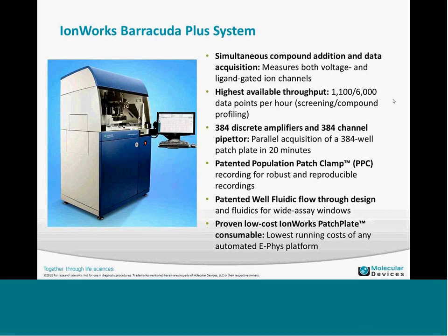So as Glenn mentioned, everything's done in parallel, so the experiments can be done quite quickly. Also, with rundown issues with any sort of electrophysiology, the faster you can get the experiment done, the better. The Barracuda also has, as previous ionworks instruments have, the population patch plate recording, which is recording from 64 cells at once. What it does is average the currents from those 64 wells, and what that does is it mitigates biological variability, and gives you good stable recordings across wells.